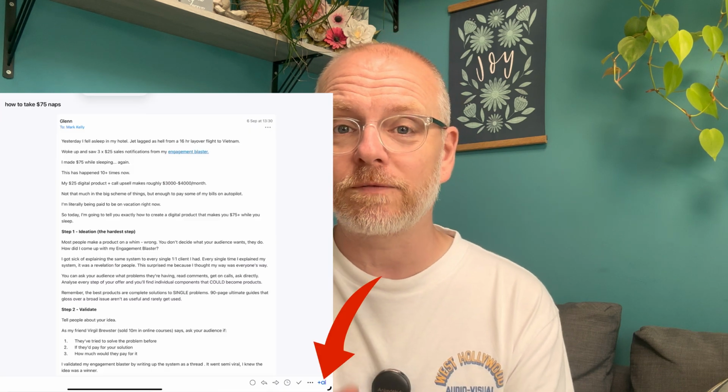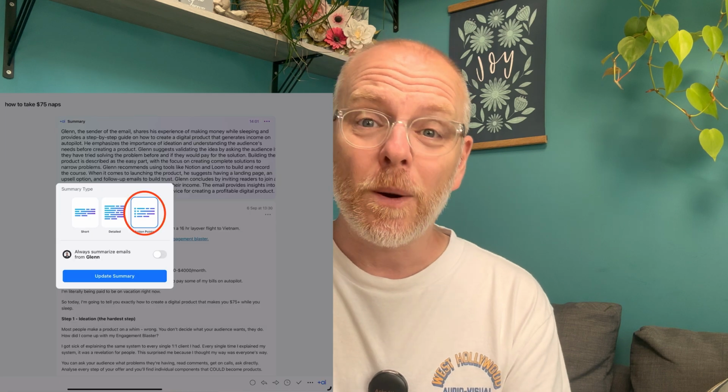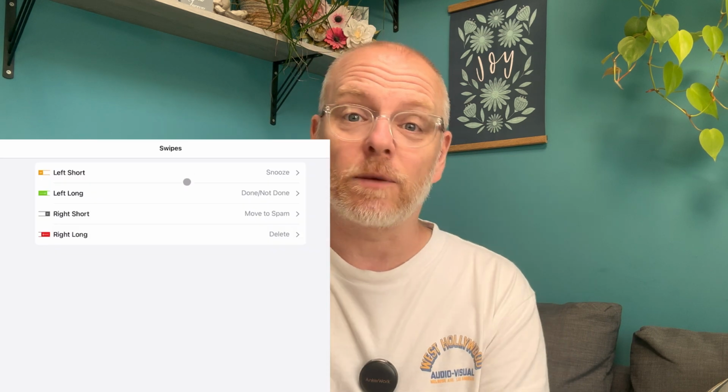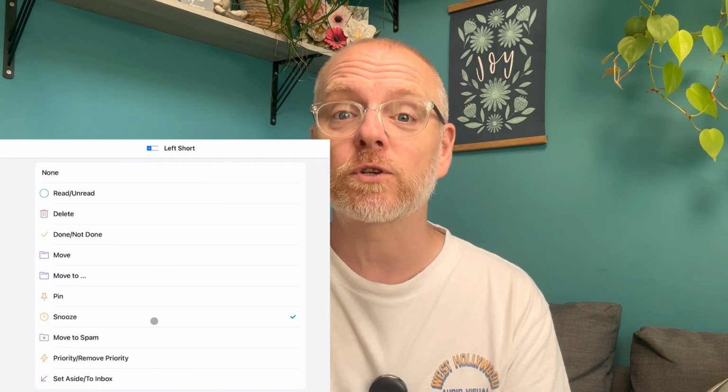The other cool use of AI is the ability of Spark to summarize your emails for you in either a short form, longer form, or even bullet points. How cool is that? And finally, Spark lets you customize to your heart's content pretty much. Adjust the sidebar to prioritize what emails get through and if or how you're notified, set your preferred actions and choose swipe gestures that make sense to you.